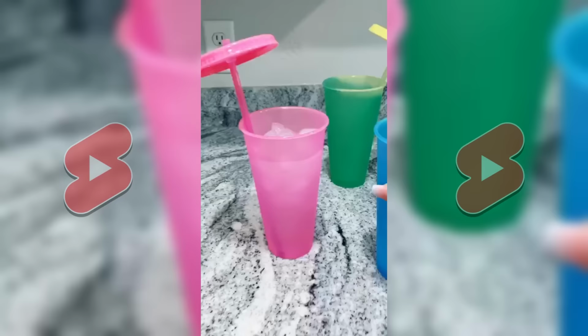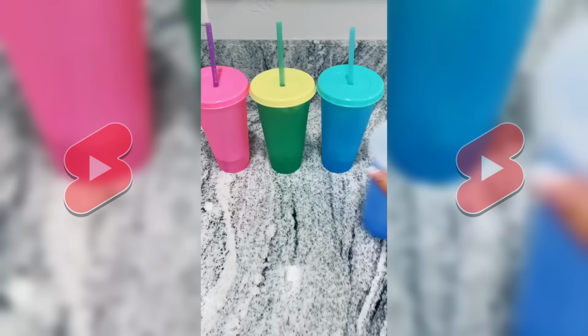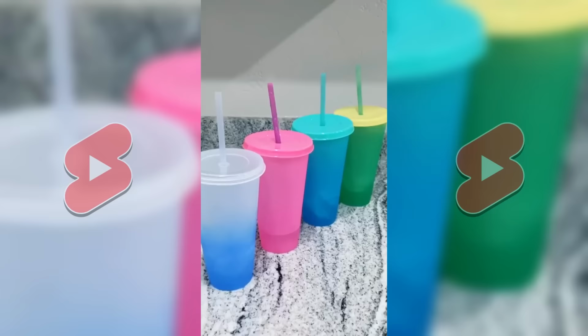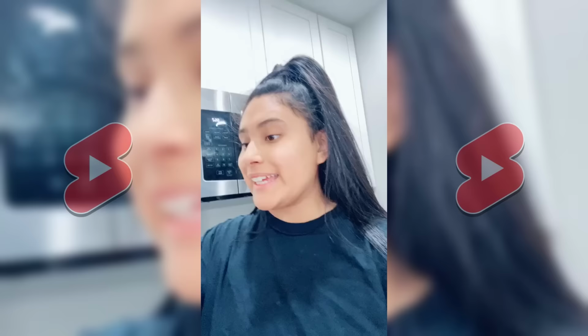Oh, that one's not changing. Oh, well, you get what you pay for. At least the straw changed. This one is probably my favorite. Oh, you can see my thumbprint. Well, overall, 10 out of 10. At least I got the experience without the label. Yeah. Now they just get to sit here in my cup collection cabinet.